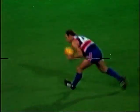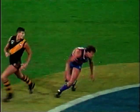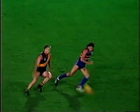Kellett, one of the interchange players. The kick goes off the side of his boot. But Brunner, who's just come off the interchange bench, takes the mark for Footscray at half-back. He plays on quickly. Kicks it up towards centre wing. Overrunning it is Coleman. Coming in and reading it pretty well is Atkins. Atkins at half-forward for Footscray. The pass into the pocket.